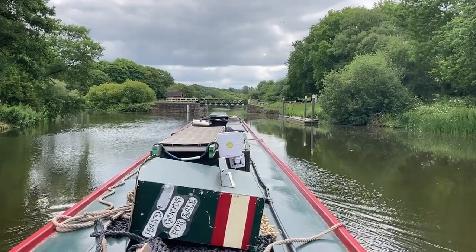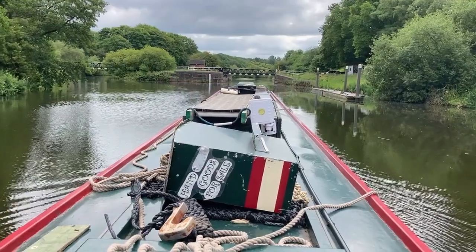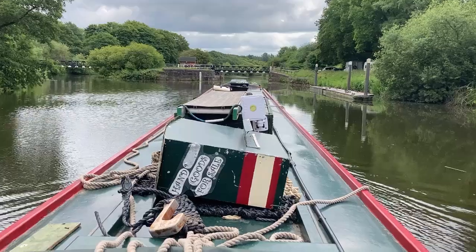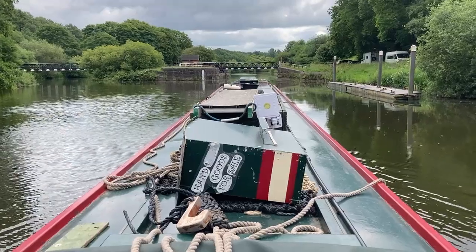No bridge coming up here, and we're not entirely sure if we need to take the ladder off and turn down that Wi-Fi antenna. But we're going to go very, very slowly, and then we'll be able to stop if we need to.